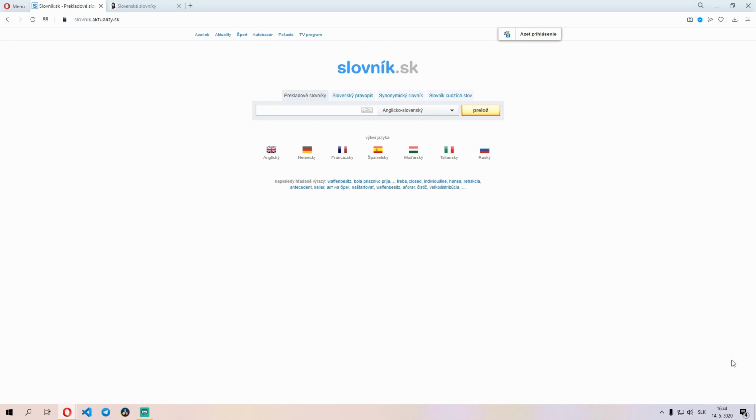The first dictionary we're going to be looking at is the aptly named slovnik.sk, which is just dictionary.com, but the Slovak version. So this dictionary is a translation dictionary, so you can look up words in one language and get them out in Slovak, or look up words in Slovak and get their English, German, French, Spanish, Hungarian, Italian, or Russian equivalents. These translations, however, are not amazing, right?